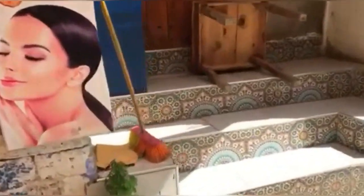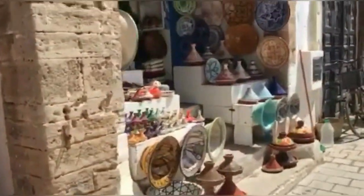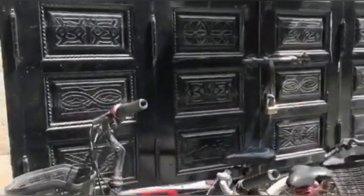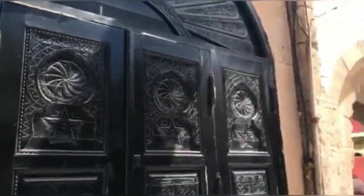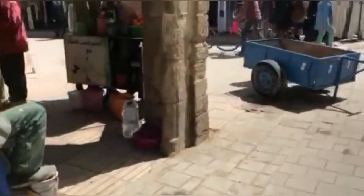All this beautiful tiling. And then here, look. These plates. So hard to choose which colour. And then this. Bikes, these amazing carved doors, and they're everywhere in Medina. Beautiful buildings, beautiful doors, hidden.